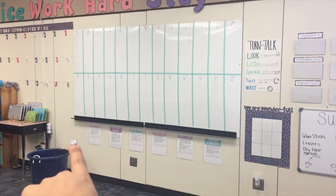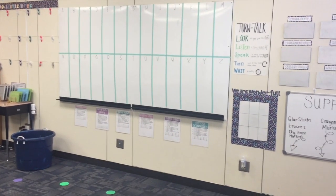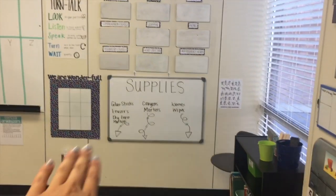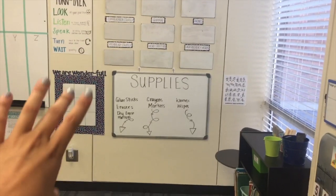This will be our word wall. These are class job crews. If you've never heard of them before, check out School in the City on Instagram and her blog, and she'll explain those to you. This is my focus wall. I had bins to collect supplies here. This is my Wonder Board.